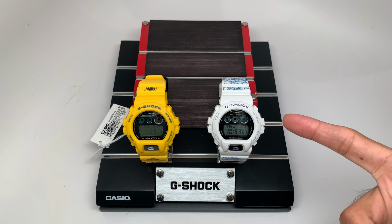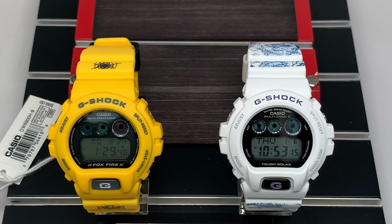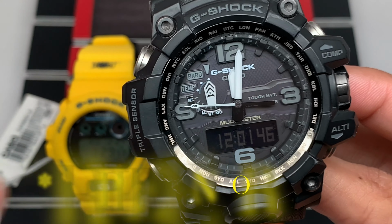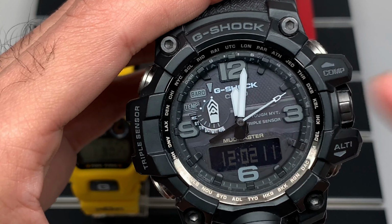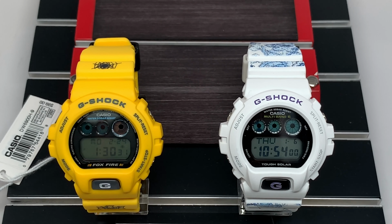Now, there's another case. Solar powered watches usually have more technology. In this case, the solar powered watch has Multi-Band 6 and Tough Solar. A lot of other watches, for example the Frogman, which is also solar powered, the GWG-1000, which has quad sensors, Multi-Band 6, barometer, thermometer, altimeter, and some other cool technology, require solar power because they exhaust more energy. A quartz or just a regular battery would die faster without the solar power, and would require battery changes too frequently. Therefore, you need a solar powered watch that can maintain the energy required to operate the watch in all its necessary functions.